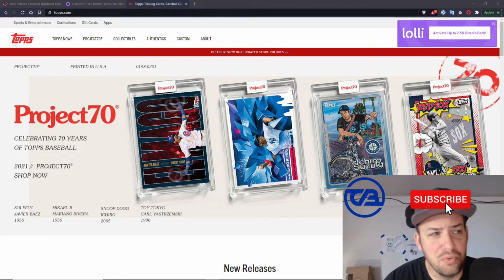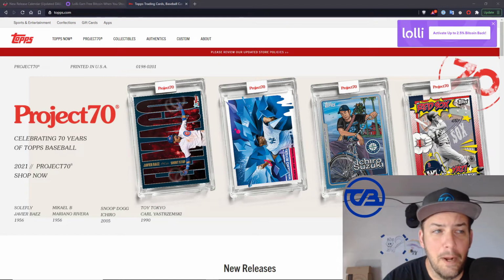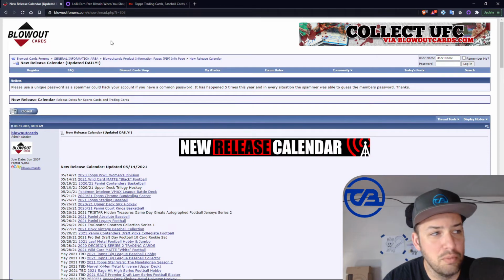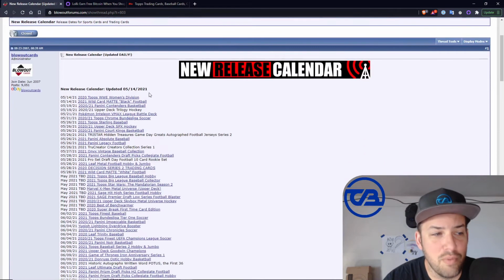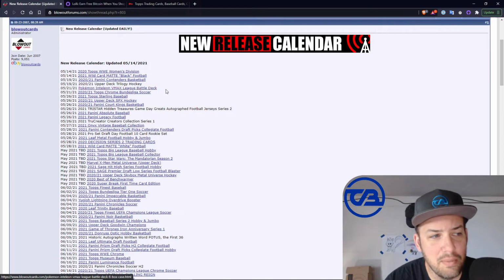The first thing you need to do when you're wanting to find cards for sale on Topps is you need to know the schedule. The thing that I do, I usually post this about every week, is I go to the Blowout forums, Blowout Cards. They have their own forums, and they have a thread specifically for the update schedule. It's kind of small print here, so you might not be able to see it too well, but you'll see there's a Topps release today for WWE Women's Division wrestling cards, and there's a bunch of other Topps releases.